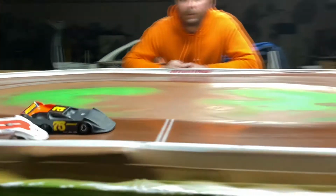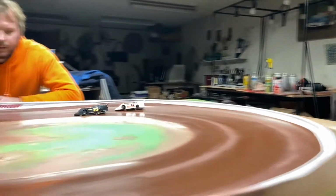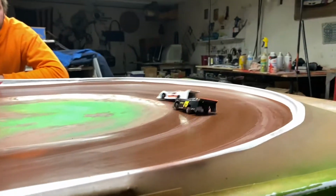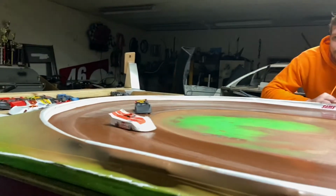In the next A heat, we have the 77 of Reg Ayers and the 75 of Dan Meny. Dan Meny has got the preferred line. He's down on the inside, and Reg Ayers does a U-turn and cuts across the infield and nails the win on the white flag lap and transfers to the next A heat.